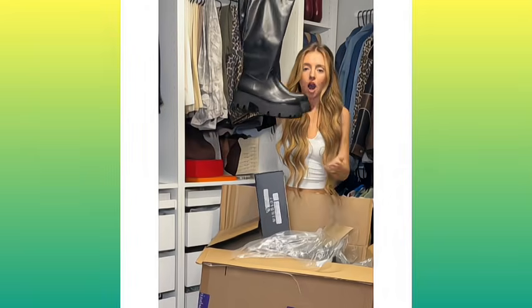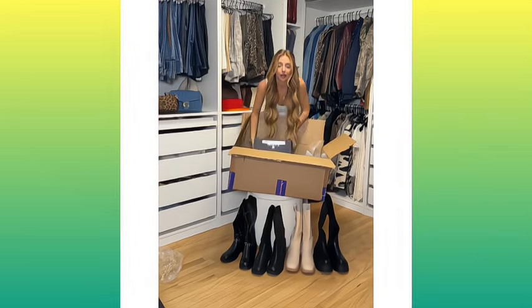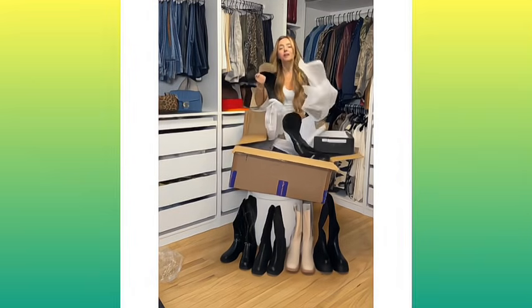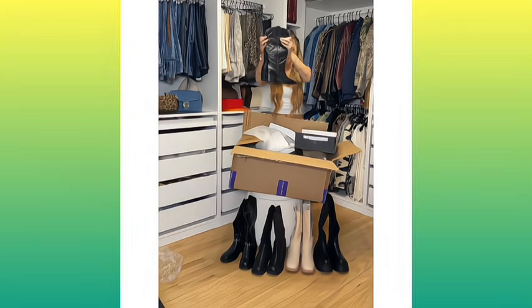Oh my gosh. This is gonna be a tough choice. I do have 3 days. Guys, why did I order so many shoes? You just never know what's gonna look good with the outfit. I have a basic black pair of cowgirl boots.